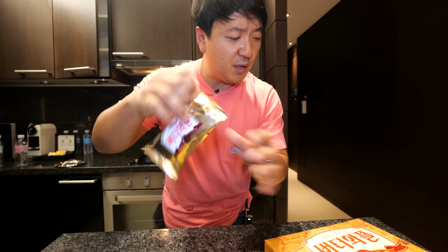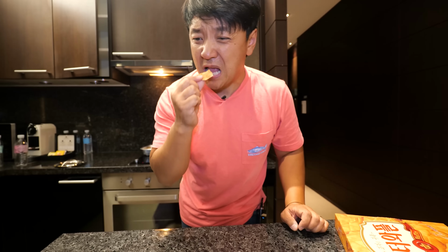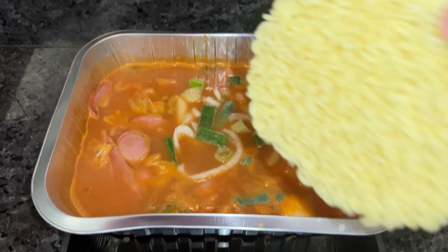Oh, that's good. Also, while that's cooking, butter waffles. I heard this is a must get at Lotte Mart. Crunchy, really, really, really buttery. Definitely would be better with some ice cream. Almost too buttery though. Oh my gosh.